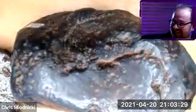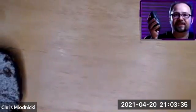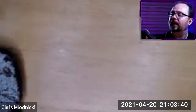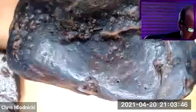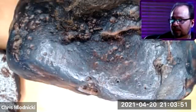This is it. This is a piece, I'll do it on the big camera so you can see how big it is in scale. It's heavy. This is actually 1.8 kilos. So this is a chunk of Chinese steel. This is waste.